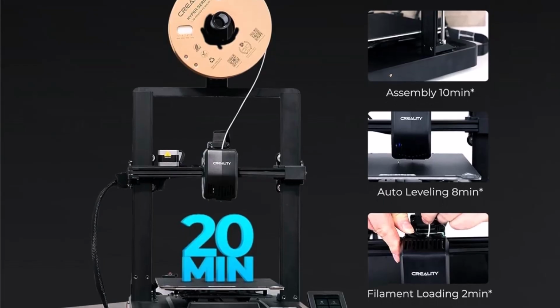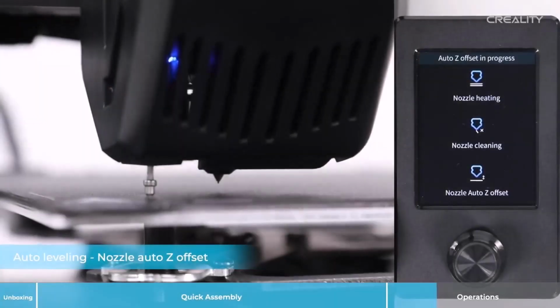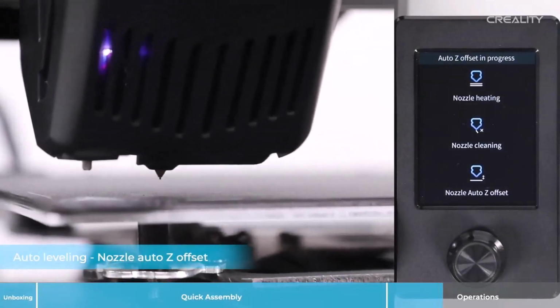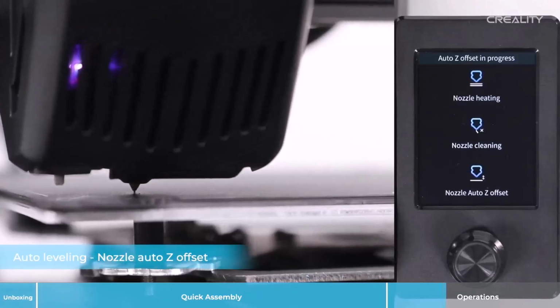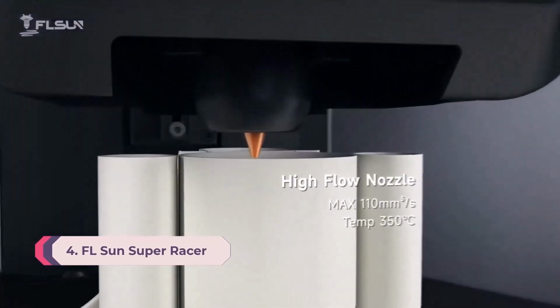The removable 4.3-inch touchscreen offers convenient control, and the 4020 cooling fan with twin ducts delivers superior print cooling. Performance-wise, the printer handles overhangs well up to 75 degrees and produces minimal stringing. Additional features include power loss recovery, filament detection, and an 800W power supply that heats the bed efficiently. The dual Z-axis with belt sync effectively prevents gantry sagging and Z-wobble. Number 4. FLSUN Super Racer.